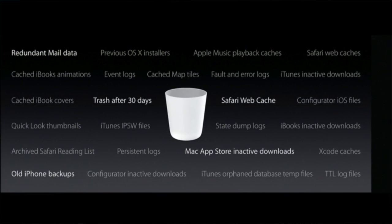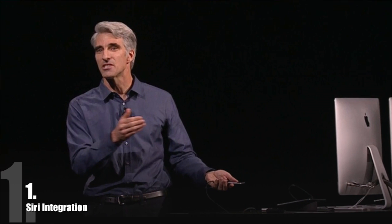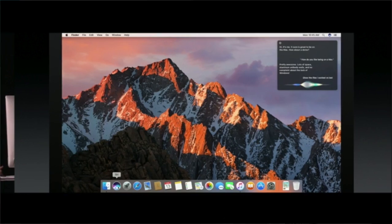Sierra, the main focus of it is Siri integration. But the thing is, they didn't innovate here. They just basically plopped the Siri straight from the iPhone onto the Mac, and there's literally nothing new about Siri. The only new thing is that when you tell it to do something, it will not beep and then answer. There will be no beep. It'll just answer right away, which makes it a little bit more human-like. But again, nothing really new, nothing you haven't seen before in Siri.